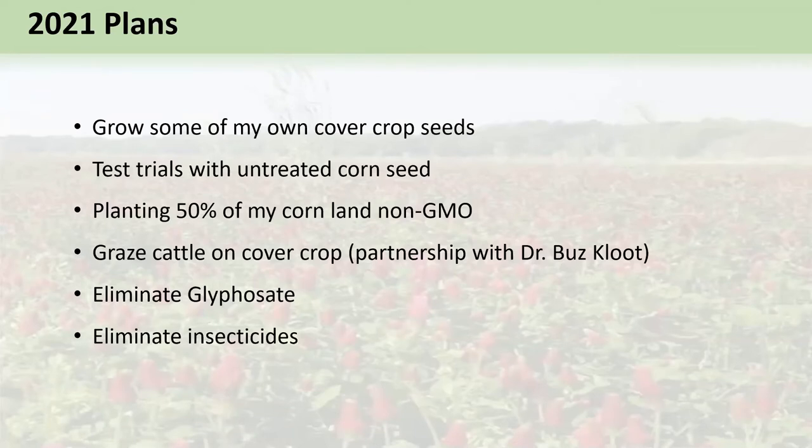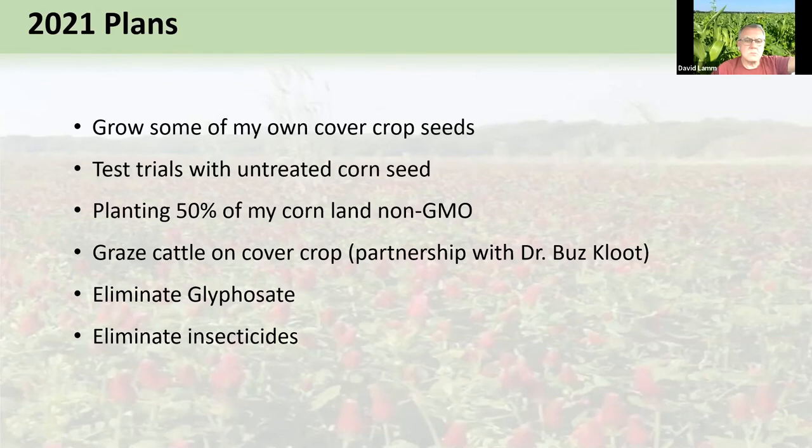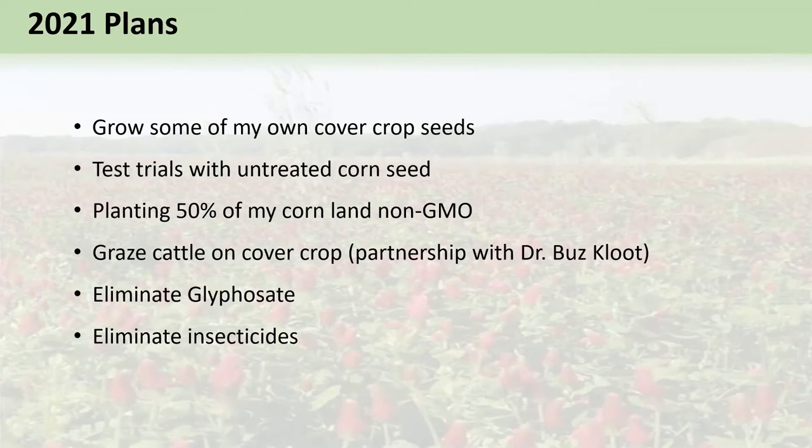Once I can master that, I'll maybe go back to growing some soybeans, but the insect pressure has gotten so bad, and I'm at the point now where I just don't want to spray any insecticides. I don't want to be exposed to it, and I don't want it on my land, knowing the problems it could do to the soil.